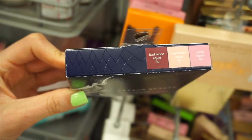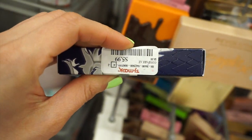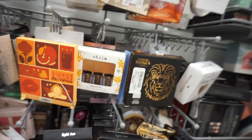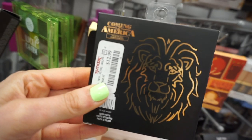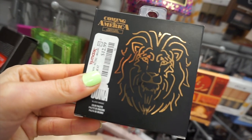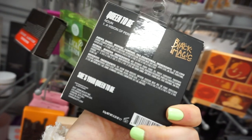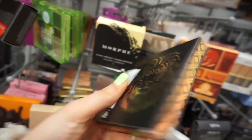There's the names. There's like some curses in the names, which I don't love that. But anyways, this was $5.99. We also have this Coming to America. Yeah, I think this is an eyeshadow palette from Woma Beauty. This was $12.99. And this is called Queen to Be.